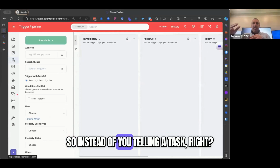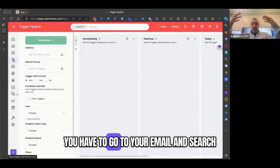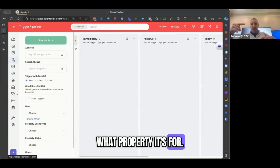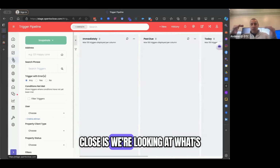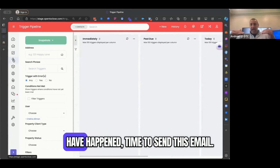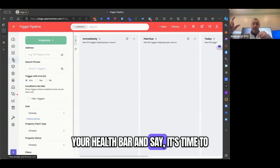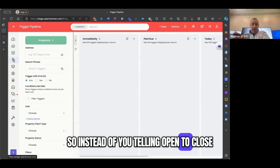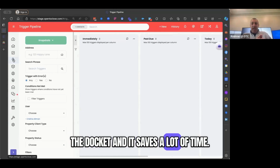So instead of you telling a task, right? Tasks I feel are triage. It's like an email. You have to go to your email and search through those 200 junk emails to get to the one you want and then figure out what property it's for. Well, you don't have to do that. Basically what's happening in Open to Close is we're looking at what's happening in the transaction and then saying, because these things have happened, time to send this email. So we're going to pop that email into your health bar and say, it's time to send this and notify you. So instead of you telling Open to Close what to do, Open to Close is telling you what's next on the docket, and it saves a lot of time.